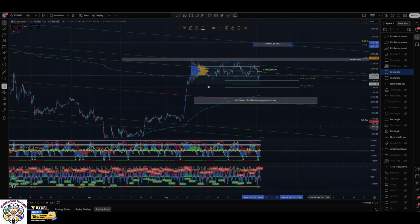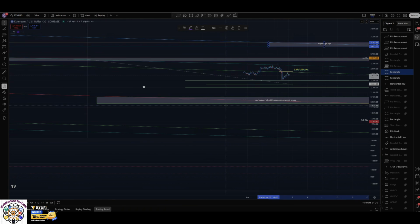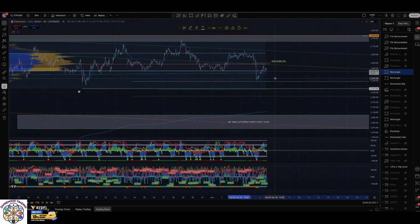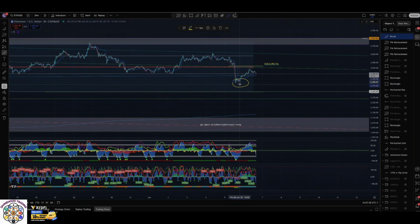Okay, so for Ethereum, though, we are back inside our volume profile. So let's go ahead and zoom back in on the charts here, and we'll talk about Ethereum more locally. Let's go to the 30-minute chart. We are still trading within the range. We did see that loss of the range value area low yesterday, but we bounced from our 382 again, we bounced a second time from the 382, and we have managed to get back inside our volume profile.